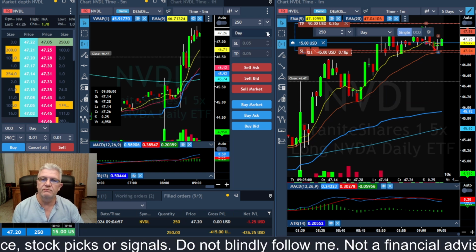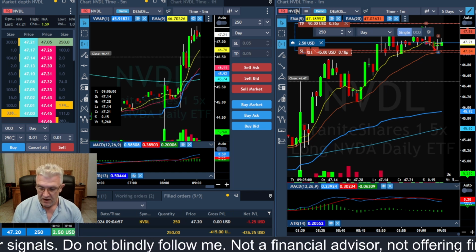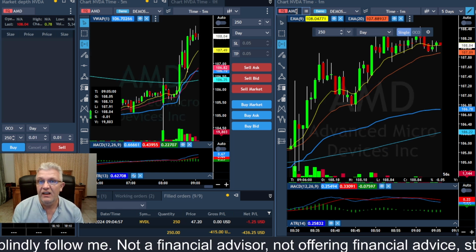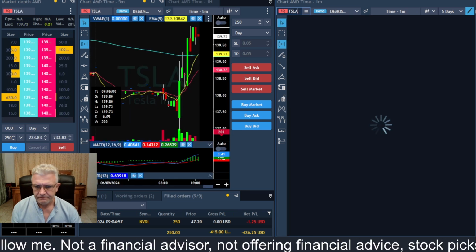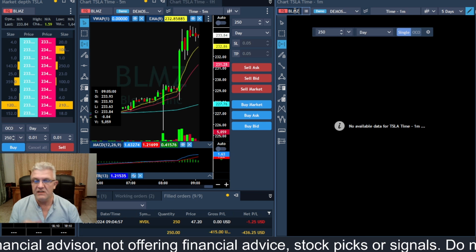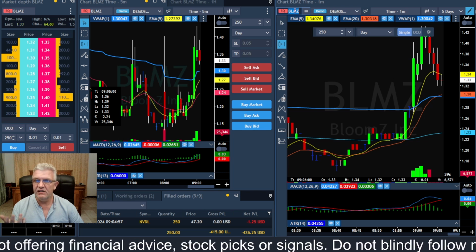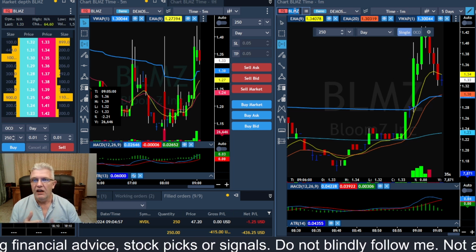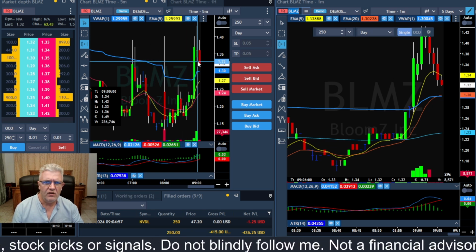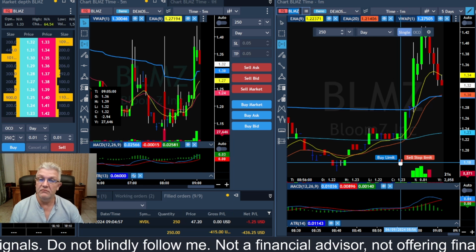You can pretty much find any stock you want to do. NVIDIA itself, you can find NVIDIA and take the NVIDIA chart, like AMD, Tesla. Right now we've got a fast-moving penny stock, which is Blooms, and that's just moved up quite a bit. It's moved 4% in its current position. It was up at a high of 143.